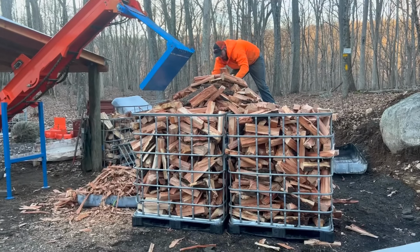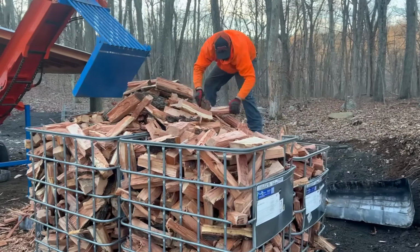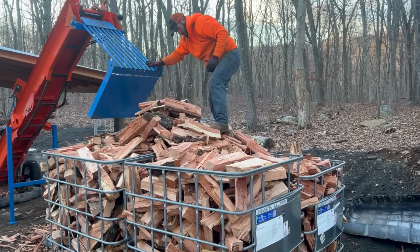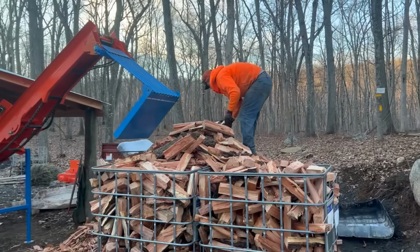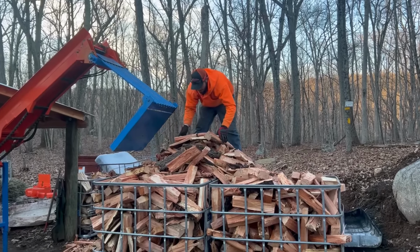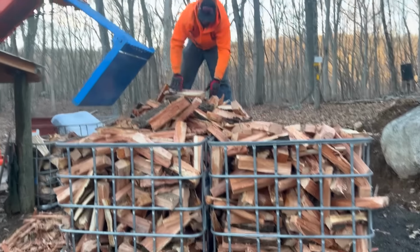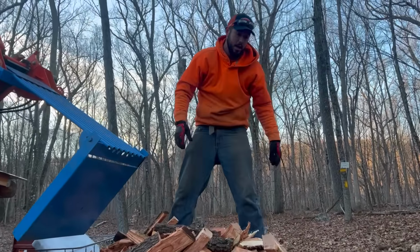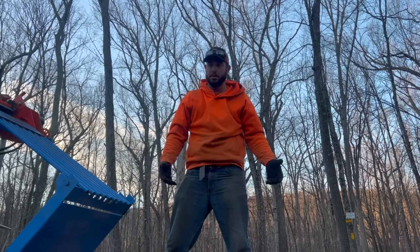Okay, everybody. We got four full totes of cherry here. As you can see, Chris is rearranging the top. And I don't know about Chris because I was waiting to get his true candid reaction. But I am very impressed with how well that worked. What say you? I am impressed at the fact that we got four totes done.